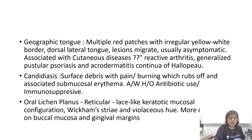Okay. Then oral lichen planus typically has a reticulate lace-like keratotic mucosal configuration. Wickham's striae and violaceous hue can be seen. It's more common on the buccal mucosa and on the gingival margins. Okay, so that's how we differentiate between these entities.